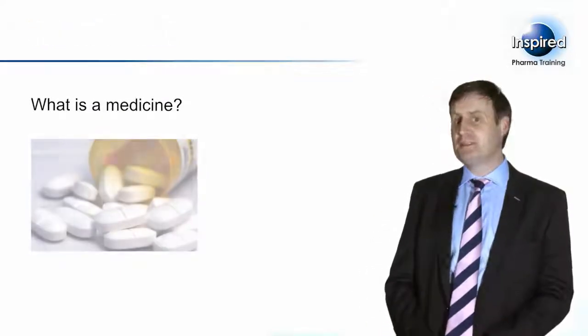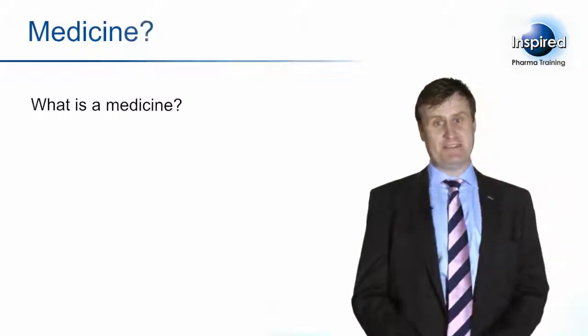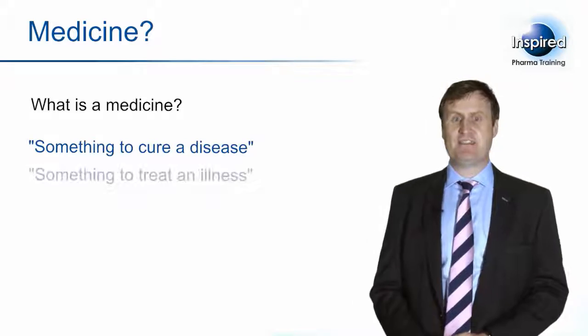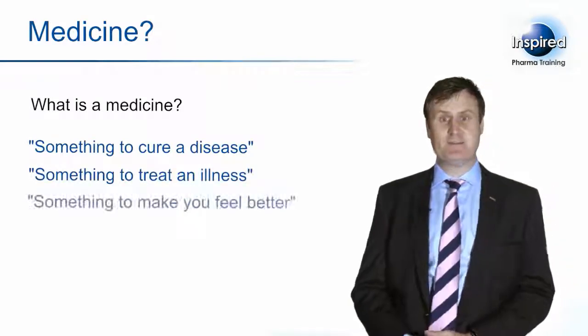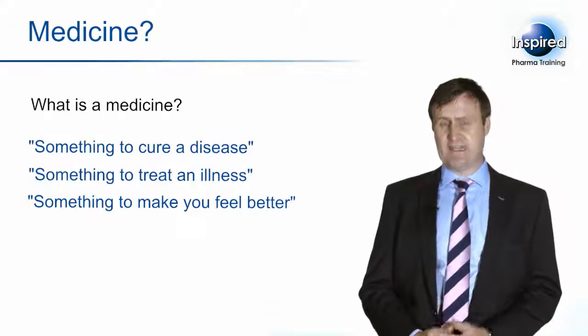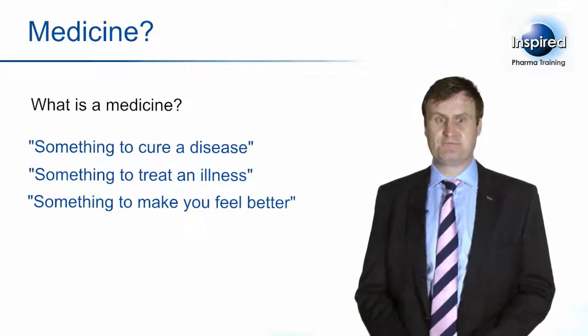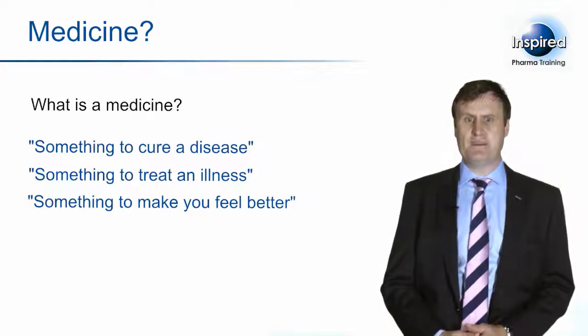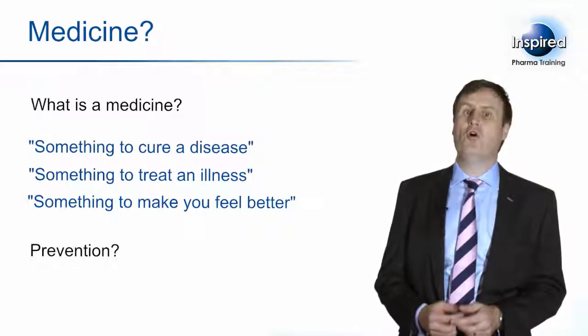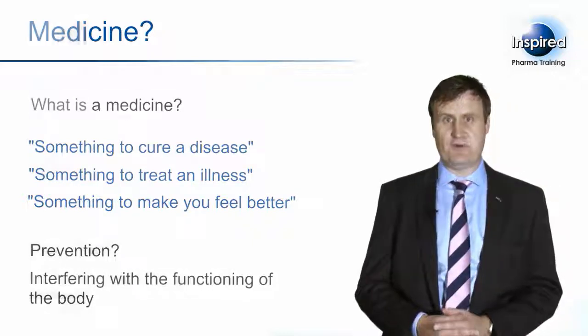There are lots of commonly used phrases to describe a medicine. These include something to cure a disease, something to treat an illness, and even something to make you feel better. While these are good answers, they're not necessarily giving us the complete definition. This is because these phrases do not include the words prevention or interfering with the functioning of the body.